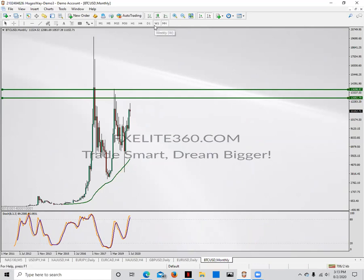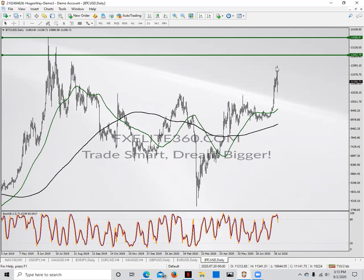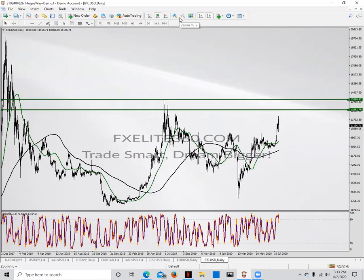This monthly looks overbought. Weekly's coming to overbought levels. Daily's probably showing already overbought levels. That's why we're seeing these falls. But I think we're going to see continuation to 1369.8, around that area, and 1269 is where I'll probably start getting into the market. And then there's a 4-hour high that we're going to retest and then probably break and then have a continuation. So that's what's happening in Bitcoin.